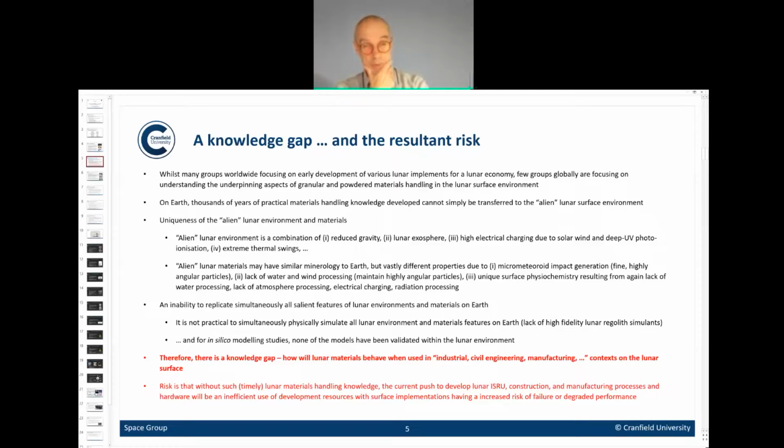And why do we think there's a knowledge gap? Well, on Earth, we know how to do all this stuff. We know how to handle bulk materials. We've been doing it for thousands of years. But the argument is we cannot simply transfer all of that knowledge directly to the lunar environment and the lunar materials we're going to be handling.